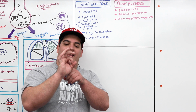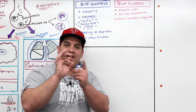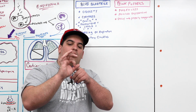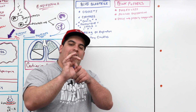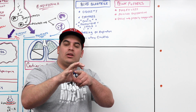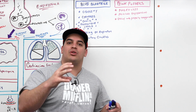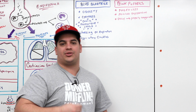Whenever we exhale, the actual airway gets a little bit smaller and obstructs the air getting out, causing air trapping. But whenever we inhale, remember that the airway is so plugged up that when you're really trying to breathe, it can pop those airways open. So whenever you're trying to take air in, it pops those airways open and produces that crackling sound that we can hear upon inspiration. They also call it rales.